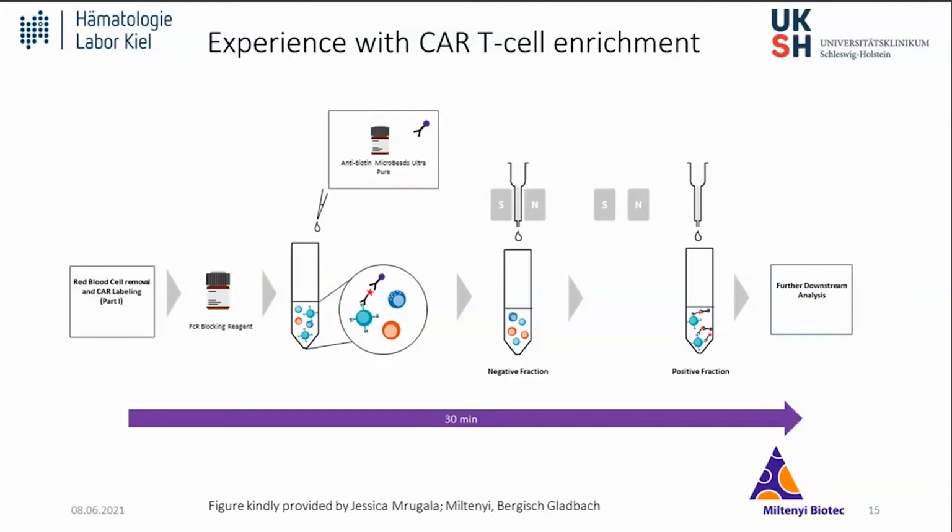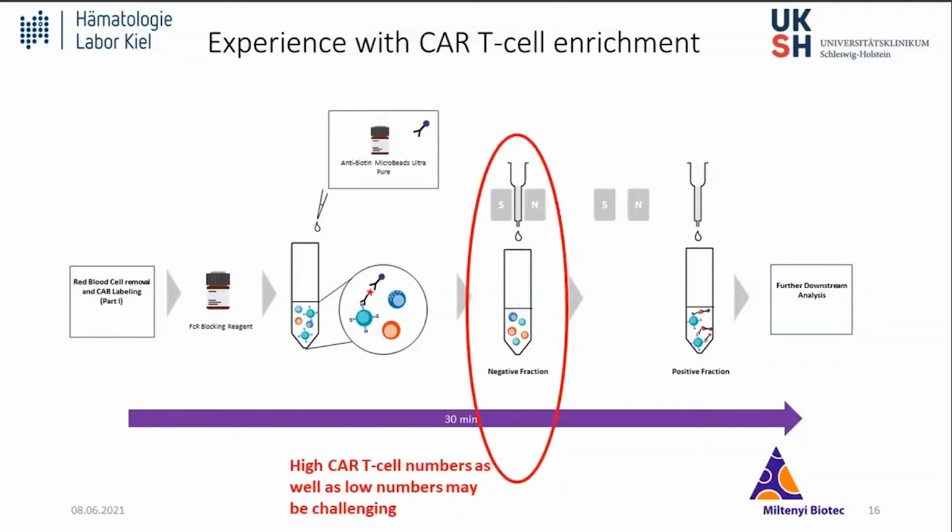Again, the first fraction will be a negative fraction. That means all your non-labeled cells, all other leukocytes. And in the second fraction, if you take out the column and then have another flow through, you will have your positive fraction, or in this case, your precious CAR T cells. I want to stress one thing: if you have a sample with high CAR T cell numbers, you may overload the column at this first step, and you might have some CAR T cells in your negative fraction. I would recommend that you use this negative fraction again and just let it run over a second column, really to be sure that you don't miss any of your precious CAR T cells. The second step really takes about 30 to 45 minutes. I think 35 minutes is a realistic time to plan for this second step.